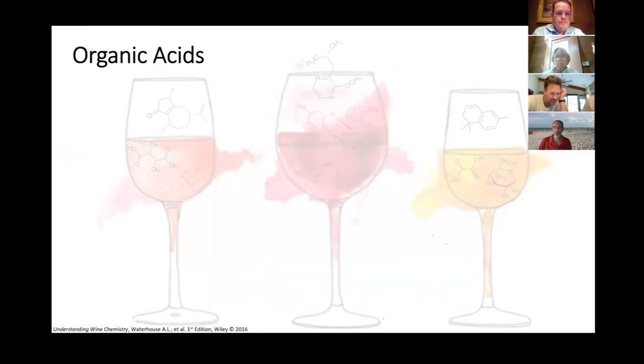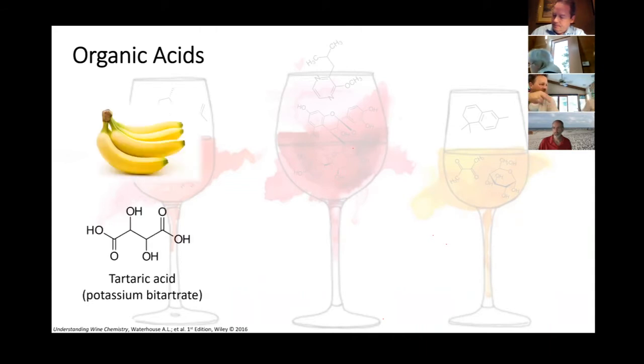We'll go ahead and move into our first class of compounds I'd like to talk about, and these are the organic acids. Not only are these a large mass fraction of that 3% that I talked about earlier, but they're very critical to the character of a wine and its mouthfeel. The most common organic acid is tartaric acid.